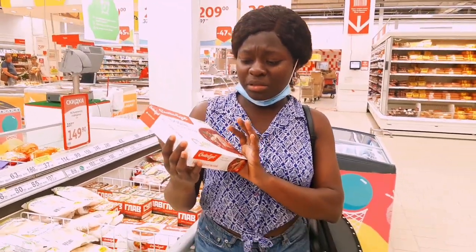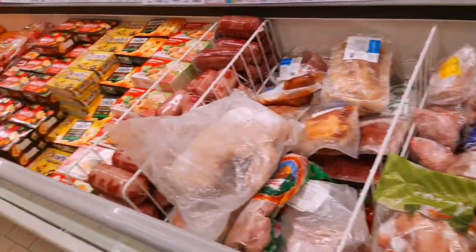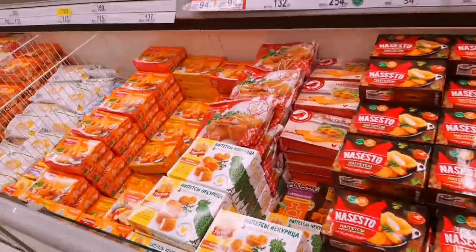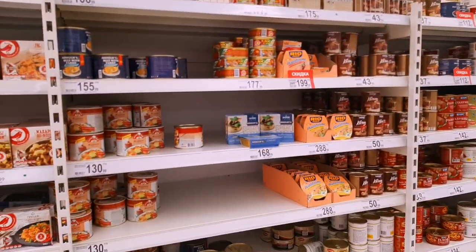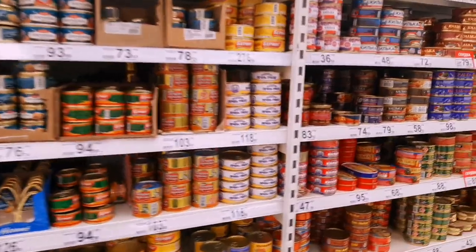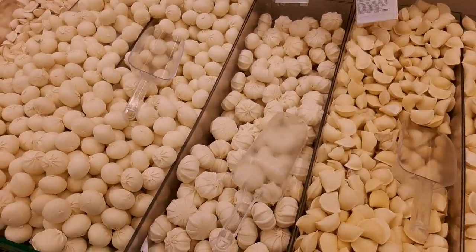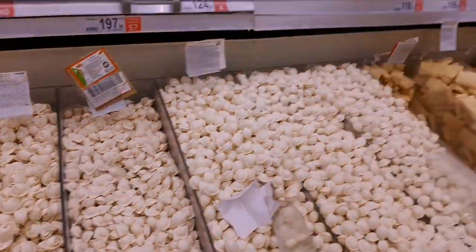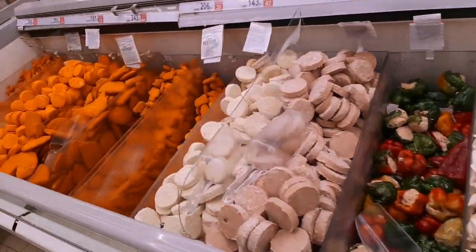Everything. I think there are instructions there, you just have to add water or something. They are going to make it more. These are stuff that you can just easily make on a day you don't want to cook. You just put it in oil, fry it, it's ready. This is a bunch of canned food, like tuna fish, sardines, all this stuff. This is pelmeni. This is something Russian traditional food or whatever. It's basically just like a dough that has meat inside. And you just boil it in water.